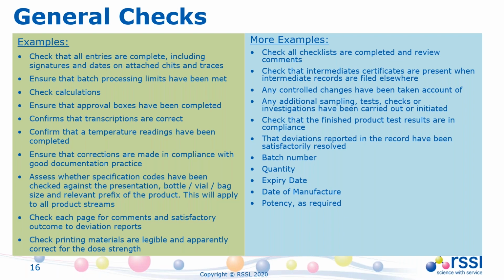It's important to check that calculations have been performed in line with agreed formulas and the calculations have been correctly performed. We want to know that the operators have been signed off to show that every step has been completed by people who are appropriately trained, and where we require independent verification, that has also been completed. We want to ensure that any corrections have been made in line with good documentation practices. We want to check that all specifications have been checked against results, that printing materials are legible, and they, quite importantly, detail the correct dose strength, that any controlled changes have been fully assessed and risk assessed in line with the batch. Any additional sampling required has actually been carried out.